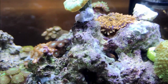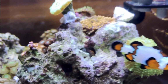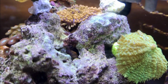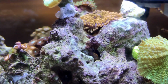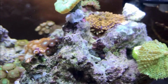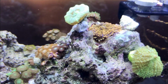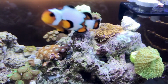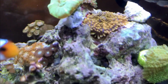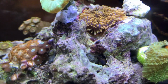Yes, he finally took the hole I wanted him to take. It's the eye of the dog right here, so he can go in and come out from that side or this side. It's a pretty cool hole for him to have, and it looks like he's liking it down there. I guess it's pretty deep for him. He's cleaning it out right now. You can see that.